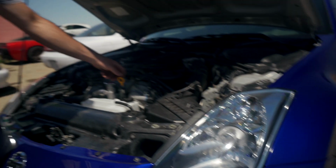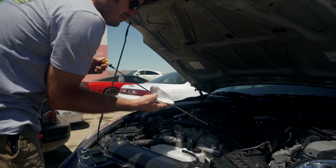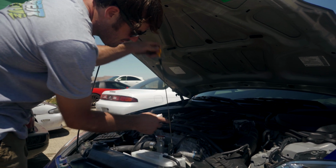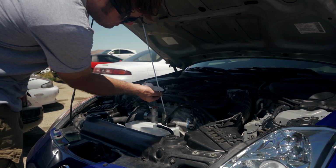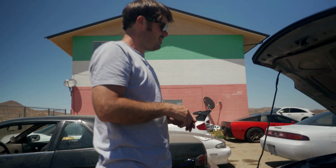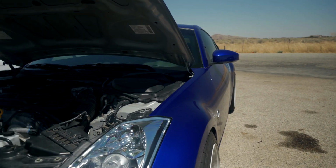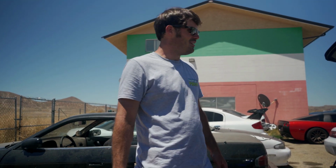All right, so. Check the oil. Yeah, we're good. Still full to the brim, and the oil looks great. Very nice. Fluids look good. I don't understand, it's a Nissan, and it's not breaking. This is not broken yet. What is this strange phenomenon?